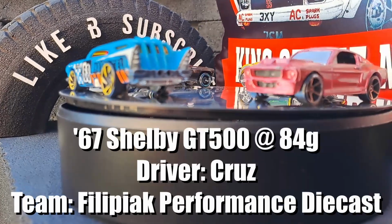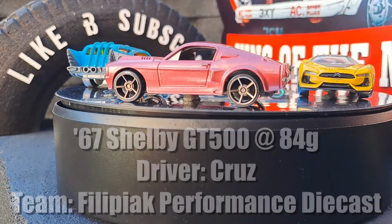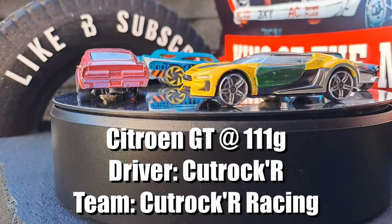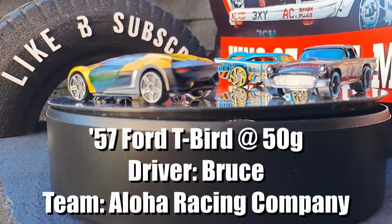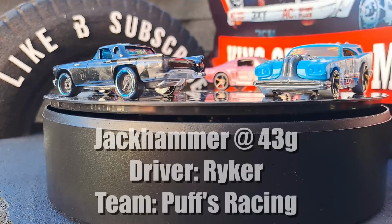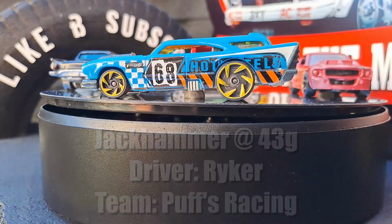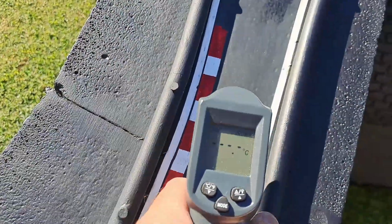Thank you, Larry. The 67 Job GT500. I know this one on the top of my head because it looks nice. 84 Cruise from Philippiac Performance Diecast. Good luck, Cruz. And the Citroen GT at 111 grams. It's Cut Rocker from Cut Rocker Racing. Go the Aussies. 57 Ford T-Bird, 50 grams, Bruce from Aloha Racing Company. All right, you had a little glitch out there. And then the Jackhammer, 43 grams. The first to fly off the mountain. It's Riker from Puffs Racing. I think, didn't Riker bring his own dragon? He did, Puff the Magic Dragon.